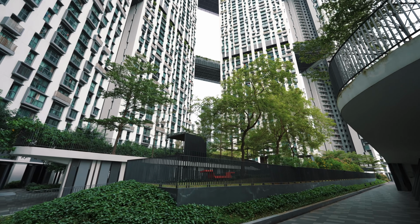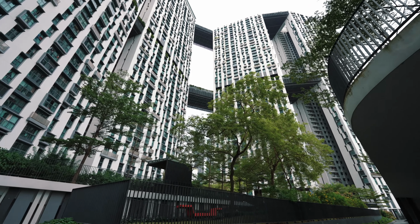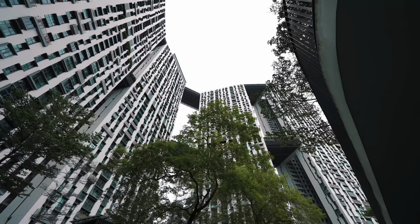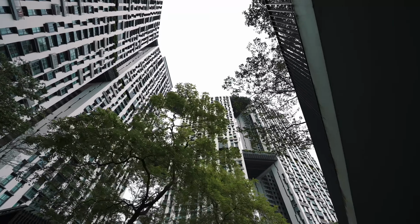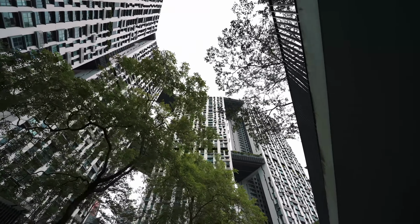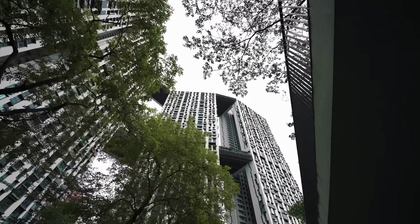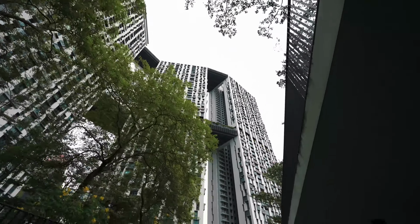So we are not going to go up to the 50th story this time, but it is open to the public to visit the Sky Bridge if you were interested. If you guys come here, you can access it, see the beautiful view. We did read online that it's actually closed temporarily right now till the end of the month because they're doing some improvement work on it.